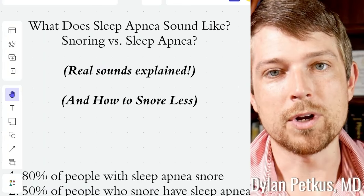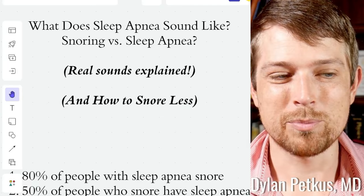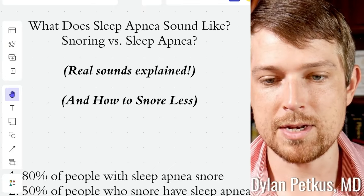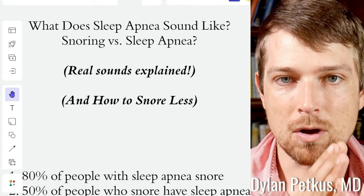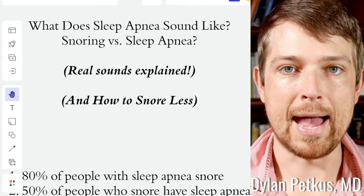Why is snoring one of the most overlooked indicators of bad sleep? The reason is we just kind of brush it off as a nuisance. It's just snoring. But the thing is, snoring is so much more. It is a sign that there are deeper issues going on underneath, ultimately becoming a gateway to the deadly disease of obstructive sleep apnea.